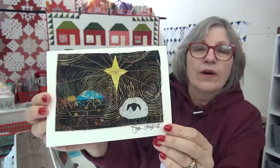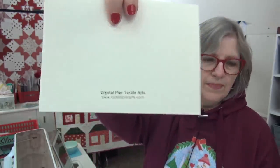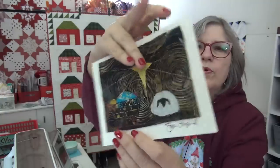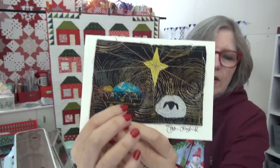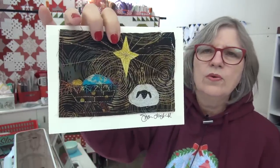She sent me this card. Look how gorgeous. That's fabric. That's a quilted card. And she said it's done by a friend of hers, and this is her friend's business that does these quilted cards. She's a textile artist, but isn't that beautiful? Look at that. Look at the baby Jesus with the hay quilted on there, and the star, and the little sheep is so stinking cute.